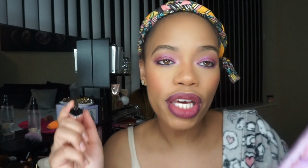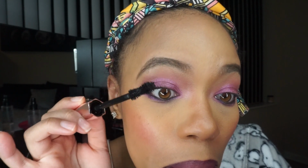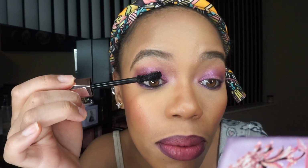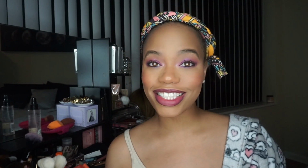But now we get to get into this. I want to see something Too Faced, because I haven't used any Too Faced mascara in a while, and this better not disappoint. Oh wow, they definitely made them thick. Oh my gosh, look at that, the difference here versus here. That girl's got lashes. Hold on now.